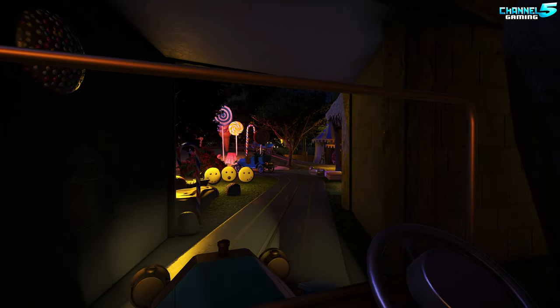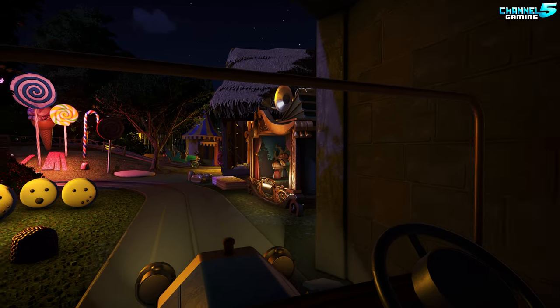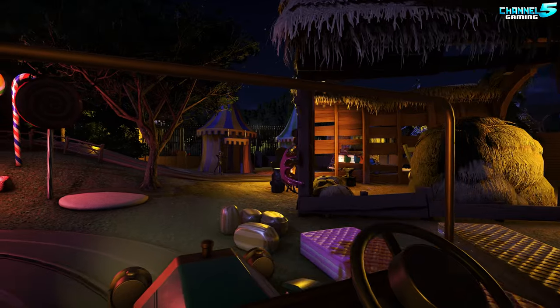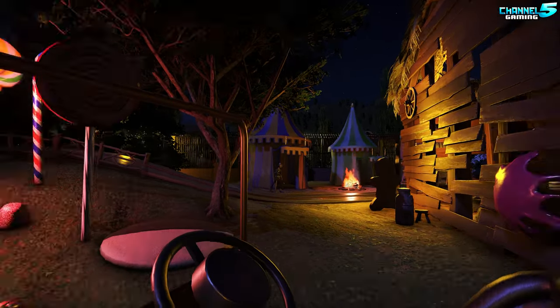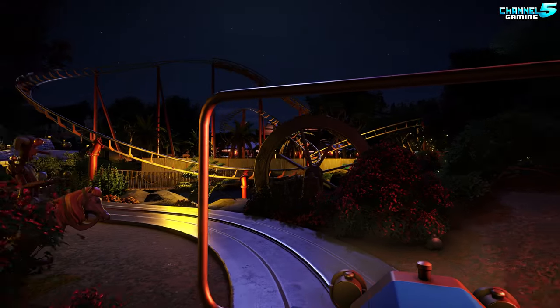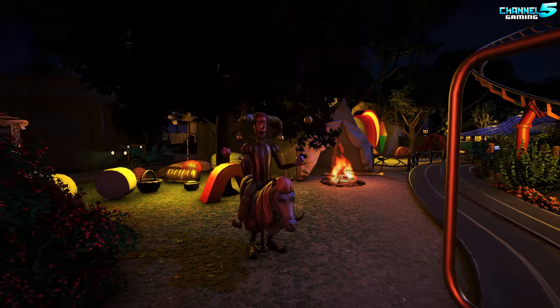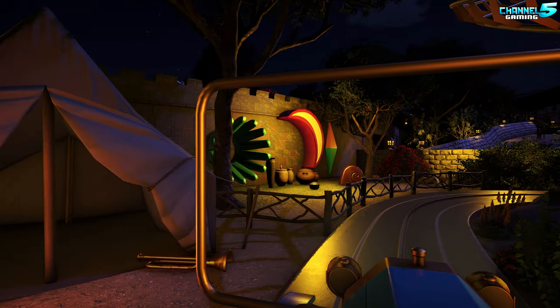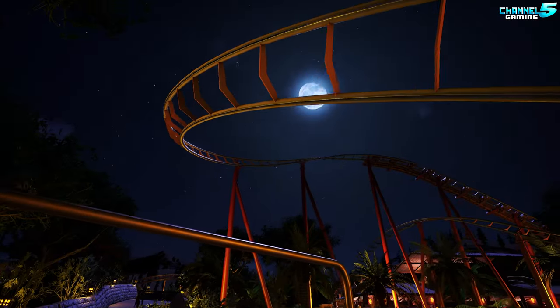Oh, look at this. We got a little Candyland area. This is quite cute. Fun little festival. Looks like it's going to take us through a few themes here. We got a mixture between candy and fantasy. Not mad at it. Let's go.